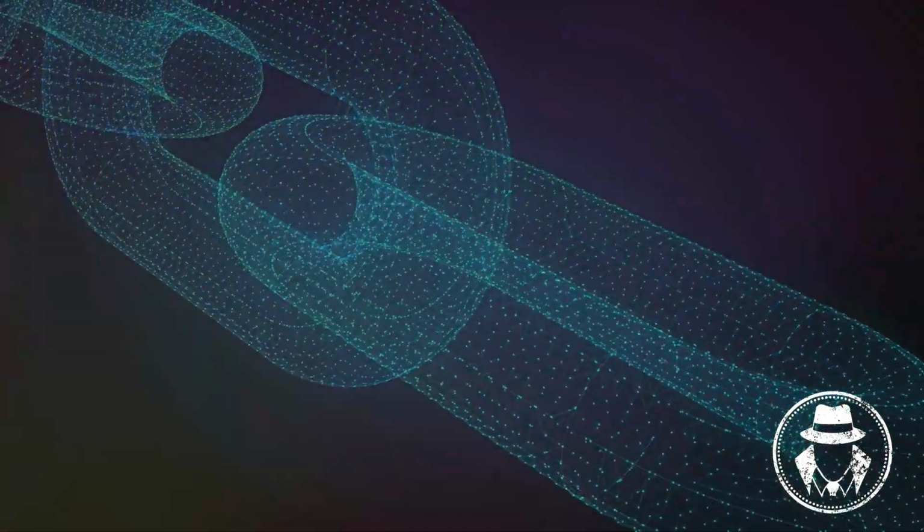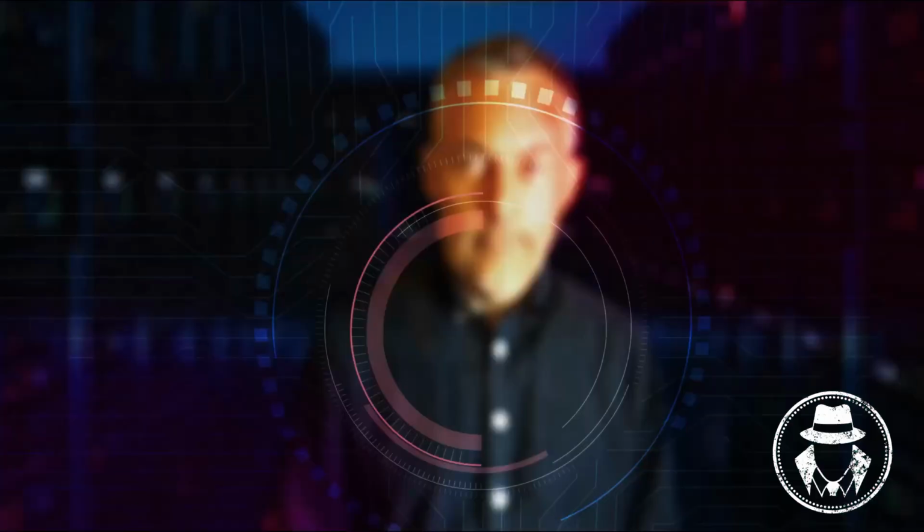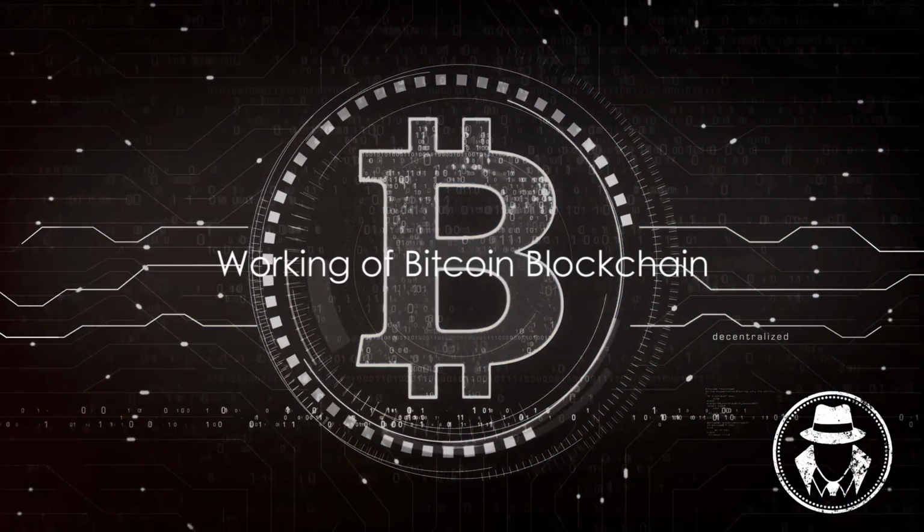These blocks are like links of code that make up this powerful chain where each and every transaction must be recorded. Now, you might be thinking, that sounds complex. But don't worry, we'll break it down. So how does this Bitcoin blockchain work?